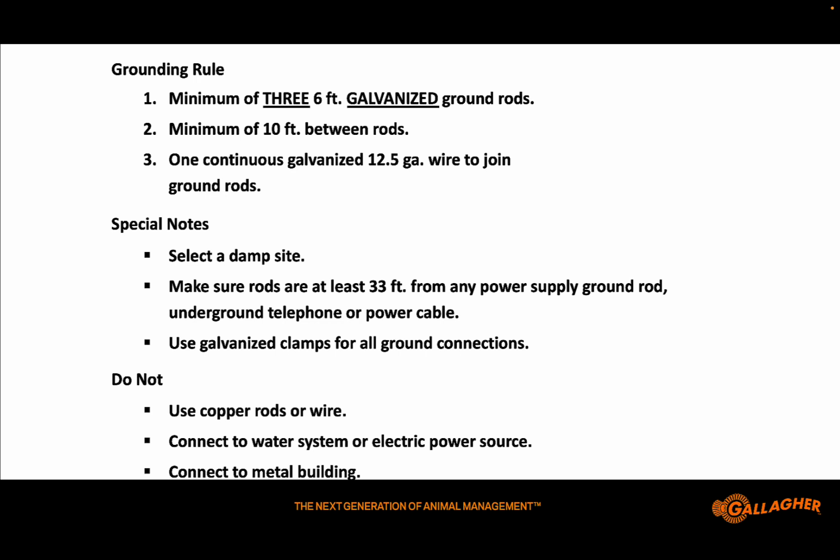The copper ground rod on this building serves a different purpose than our galvanized ground system on the electric fence. I can go find the ground rod that's connected to the power service in this building and cut it off, and the lights will still stay on, because that is for safety. The ground rod on this building is for safety reasons. The ground system on our electric fence is for shocking the animal reasons. So it's necessary to shock the animal.